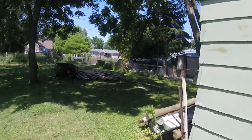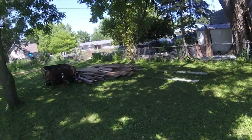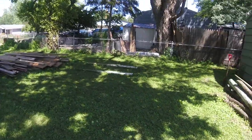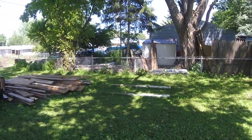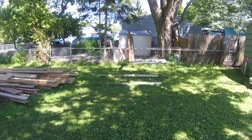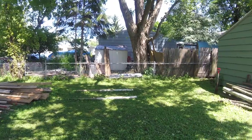So I decided to make a shed, a little more elaborate shed than just a little shed like that one. I want a little more substantial. Perhaps even you could stay in it, sleep in it, or whatever. So shop, shed, tiny house type of thing.